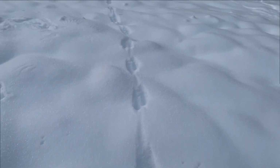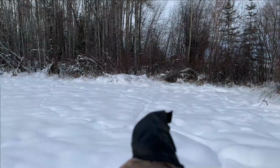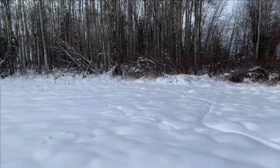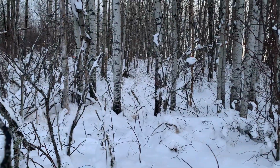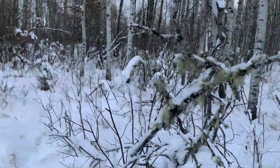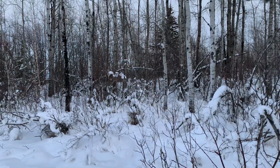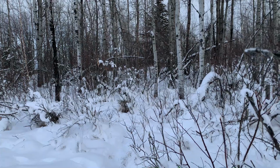Here's the fisher tracks I was talking about. Looks like a good sized fisher. Goes along there into the bush and then follows the edge of this field or little bluff here. Well, the last couple snares on the trail here, right between there, no activity, and then the next two big poplar, and one just further up. Doesn't look like nothing's there either, so let them sit some more.